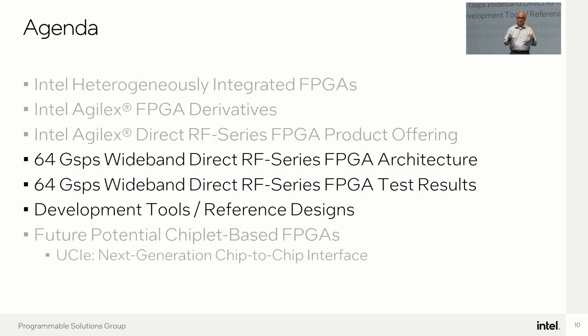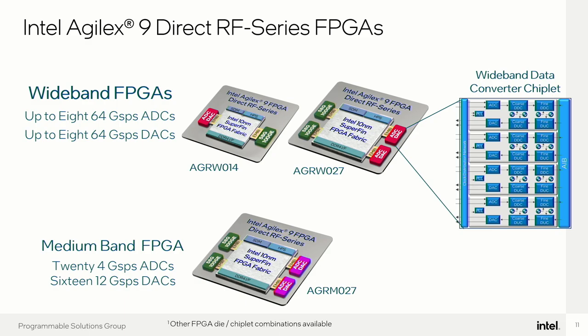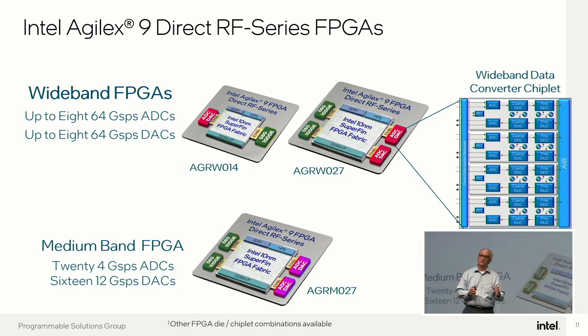So let's talk about the direct RF, why we're here, the 64 giga sample part we have. As noted on the previous slide, we have two different personalities for the data converters. Two devices use the wideband converter. One device uses a medium band converter. You can see the difference there. We're not going to talk about the medium band today. We're just going to talk about the wideband converter.